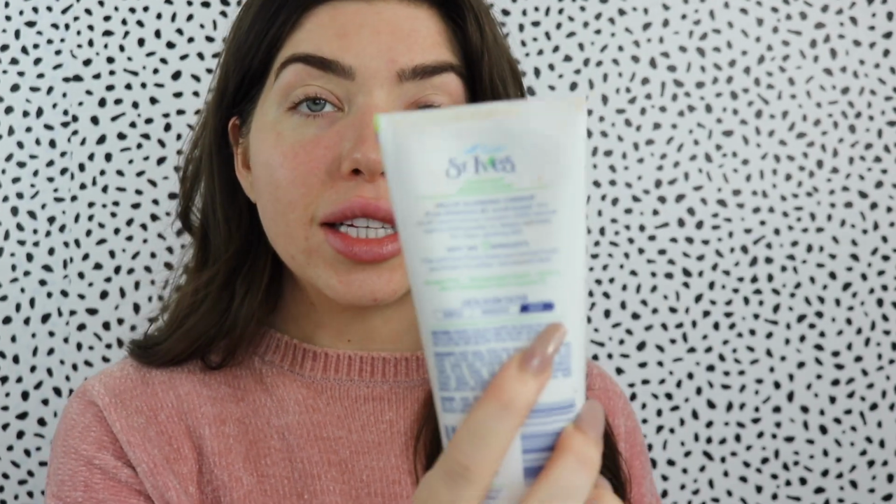Although sensitive, I have tough skin, and if you look at the back of the St. Ives bottle, it says exfoliation factor. They list it as a deep exfoliant, so I'm really not sure why everyone hates on this product for being a deep exfoliant, because that's exactly what it advertised that it does, but it's a product that works really well for me.